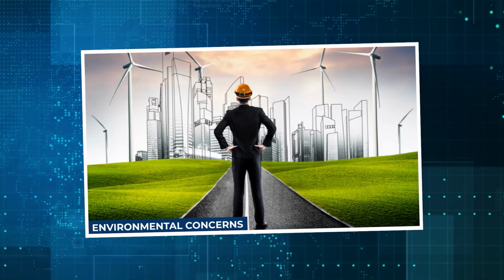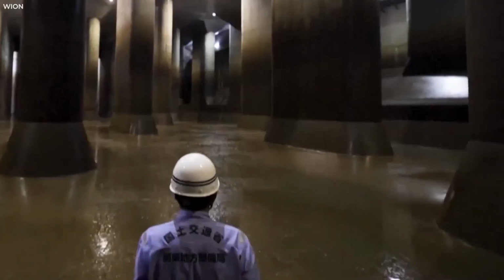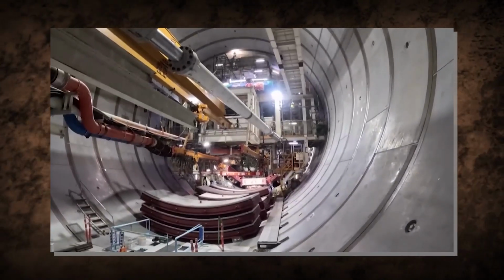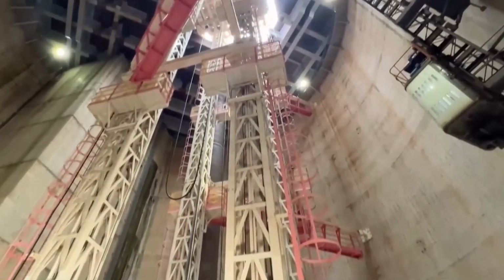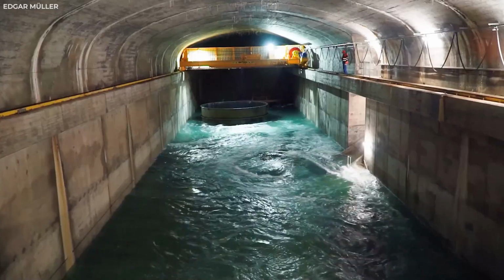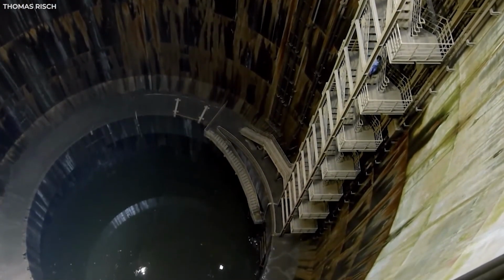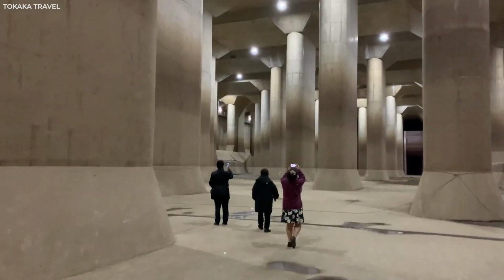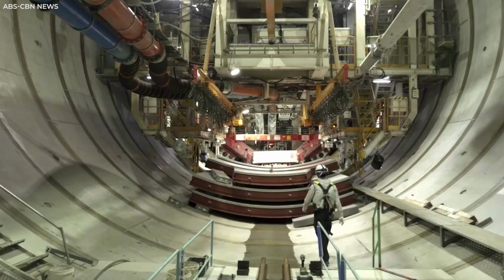Environmental concerns. Environmental concerns often loom over massive engineering projects, and Tokyo's flood tunnels are no exception. Critics point to the high energy demands of the underground pumps, worrying about the carbon footprint of running such a large-scale system. Moving huge volumes of water requires tremendous power, which can lead to increased emissions if that energy isn't coming from clean sources. With climate change escalating, some fear that building big infrastructure without a shift to renewable energy might fix one problem while worsening another.